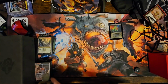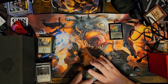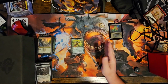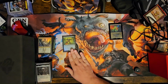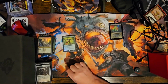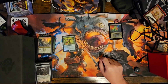Now, let's jump into some dudes. Okay. We've got our Avenger of Zendikar, which is really, really good in a landfall deck, especially when you can play multiple lands. When he enters, you get a 0/1 plant token for every land you control. Every time you play a land, all your plant tokens get +1/+1 counters.